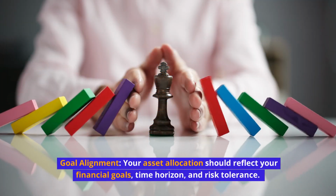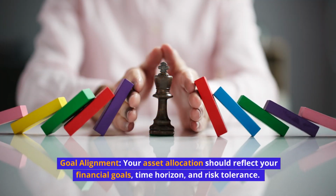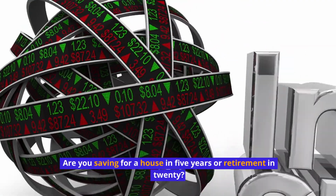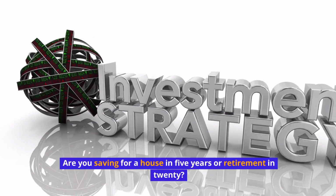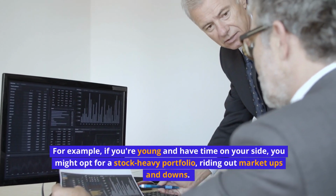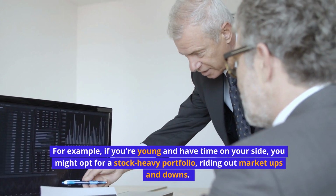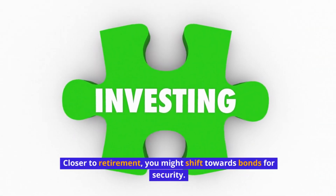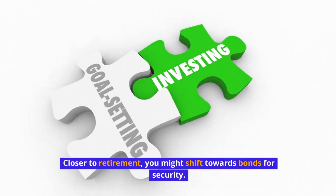Goal alignment. Your asset allocation should reflect your financial goals, time horizon, and risk tolerance. Are you saving for a house in 5 years or retirement in 20? For example, if you're young and have time on your side, you might opt for a stock-heavy portfolio, riding out market ups and downs. Closer to retirement, you might shift towards bonds for security.